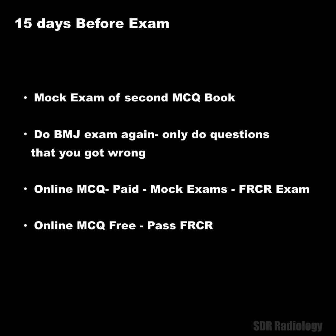Then I did the paid mock exams, which is the FRCR exam. So they have roughly 5 mock papers, and each paper has obviously 40 questions and explanations at the end. So you do it as a timed exam, and I was scoring around 150, 160, around that. Not really passed as yet, but slowly building up confidence.